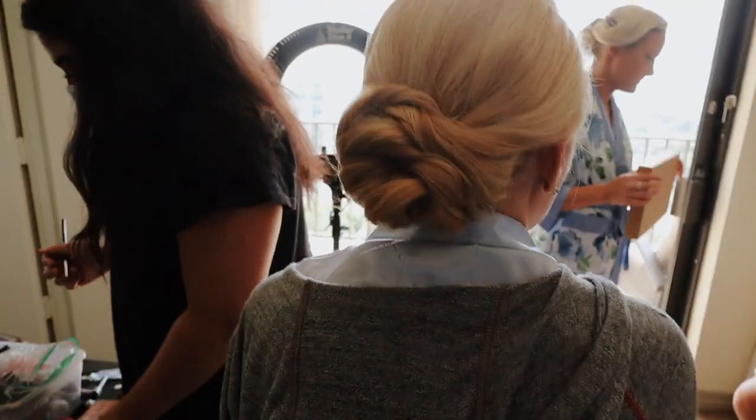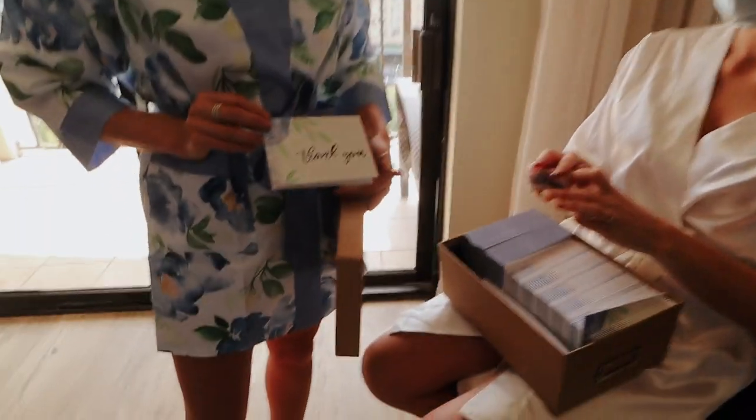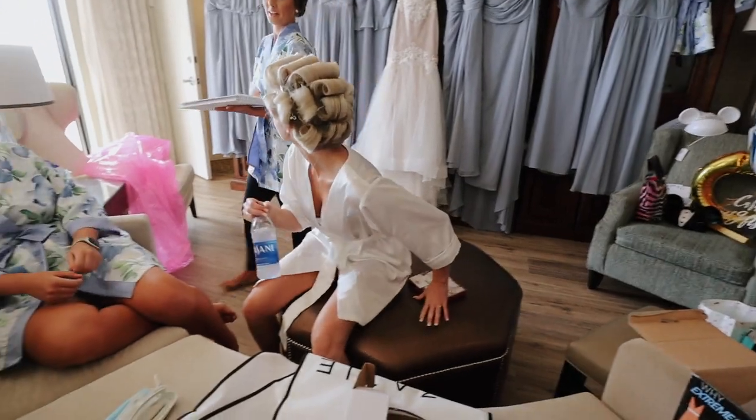Wendy's getting her makeup done. It's like shiny. She also has beautiful hair. This is what it looks like. So pretty. Oh, it really does match the robe perfectly. That's nice. She hand painted those. Wow. Those are so pretty. The label on the front did not come in, huh?